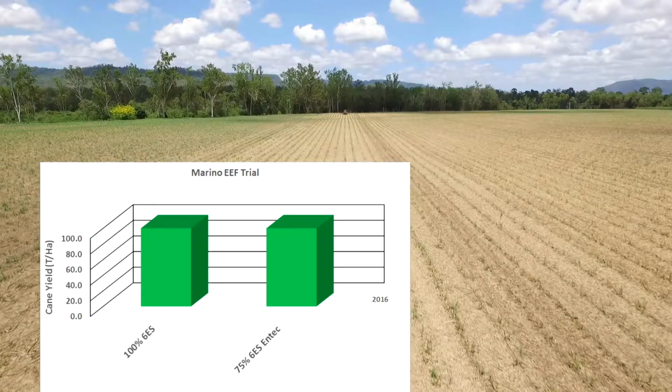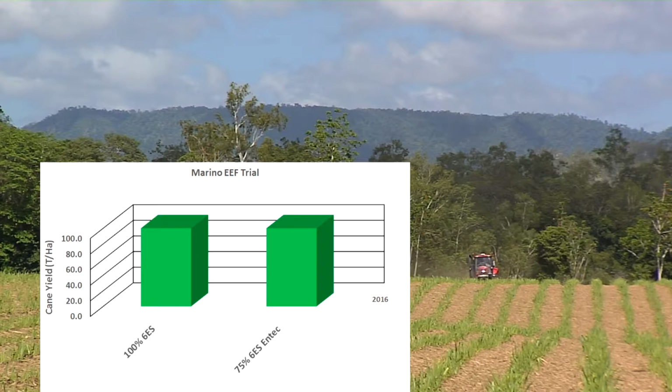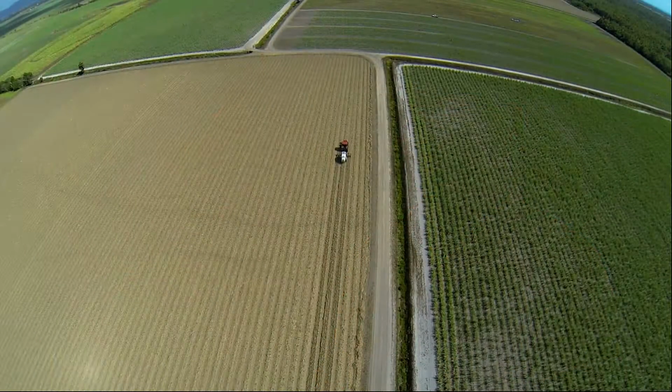Cost is always a big factor, and I really think it's important that towards the later part of the year, growers should look at maybe applying the Entec, and especially when there's a forecast of a decent wet season approaching.